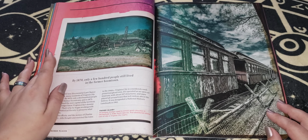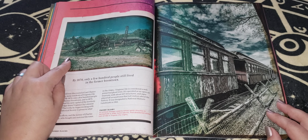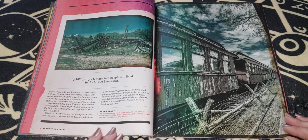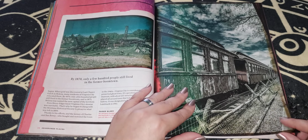This says Faded Glory, an antique dredge used to extract gold. Oh, wow. And this is an abandoned railway car in Virginia City. Look at the wood paneling on the sides. That's so crazy.